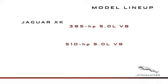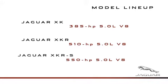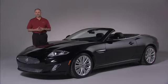XK includes three models: the 385 horsepower XK, the 510 horsepower XKR, and the amazing 550 horsepower XKRS, each available in either coupe or convertible. Of course, XK includes a very high level of standard equipment, features most customers want, with options for personalization. And every Jaguar includes platinum coverage, a 4-year, 50,000-mile warranty, including all scheduled maintenance, showing a strong commitment to the ownership experience.